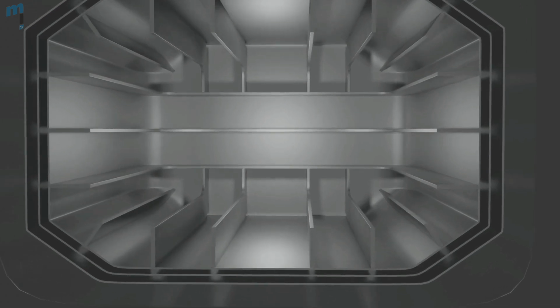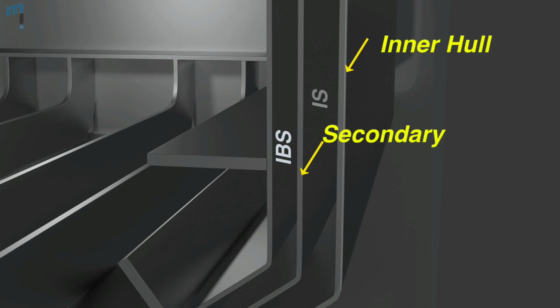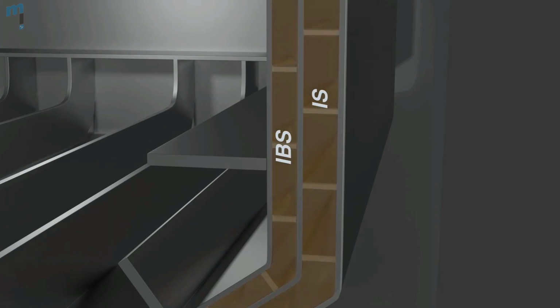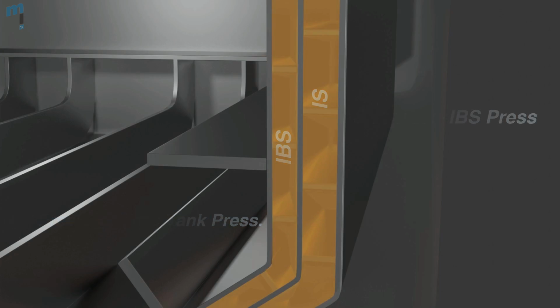For membrane type vessels, the space between the primary and the secondary barrier is called inter-barrier spaces or IBS. The space between the secondary barrier and the inner hull is called insulation spaces or IS. In normal operation, IBS and IS shall be purged with nitrogen. During cargo loading, as normal procedure, IBS pressure is maintained at or below cargo tank pressure and IS pressure is maintained at or above the IBS pressure.